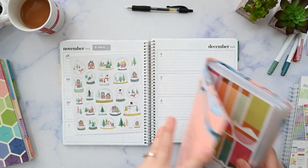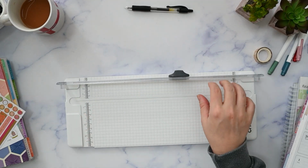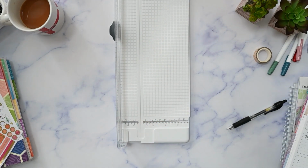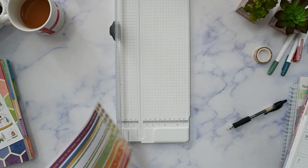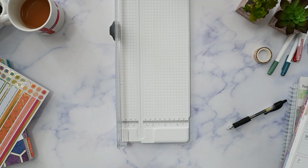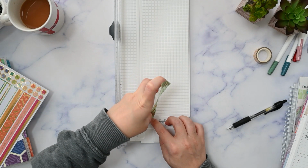And so it got me thinking that maybe I needed to go look through all my Erin Condren supplies and see what I could find. So here I am pulling out my paper trimmer so I can cut this Erin Condren washi sticker in half to use at the top of my spread. You know, I like to do the thin washi at the top, and this wasn't quite thin enough.